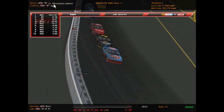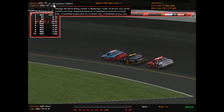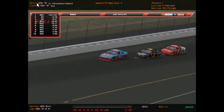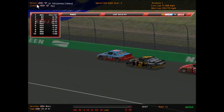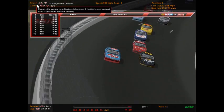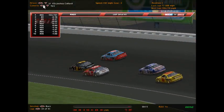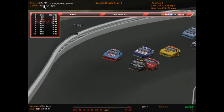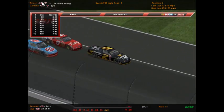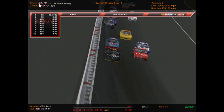Several cars scraping that wall a little bit again. Dylan Young, car number 2, looking to the inside. Young takes a peek to the inside. He'll bring Shelton with him through the 3rd and 4th turns now. Dylan Young takes the lead in car number 2. Collard to the high side. He and Shelton about sideswipe each other as they come to the start-finish line. Young led the lap, and here comes Shelton for the lead.